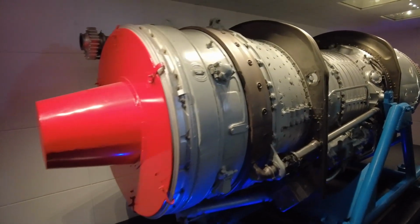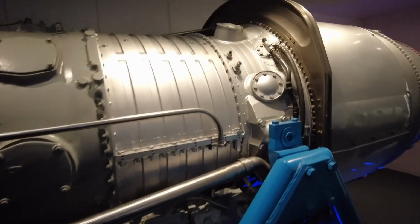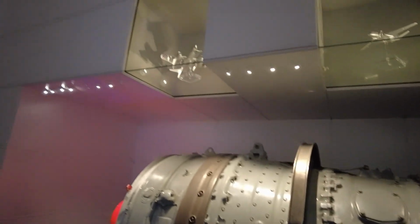Apparently this is a jet engine. I love how you can just still hear Protect and Survive in the background, like it never goes away. But yeah, and some jets themselves.